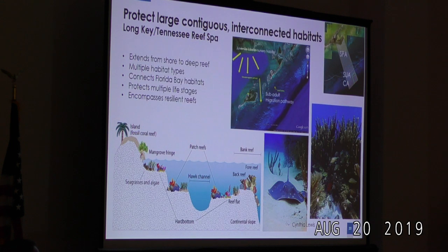This is a really, really important area for many reasons. And if you look at this schematic here, you can think of this being Long Key. First of all, right on shore, there's a nice mangrove population. This is an undeveloped coastal area. There's also a really important sandy area that's an important nesting area for loggerhead turtles. The mangrove habitat provides important nursery habitat for certain species.